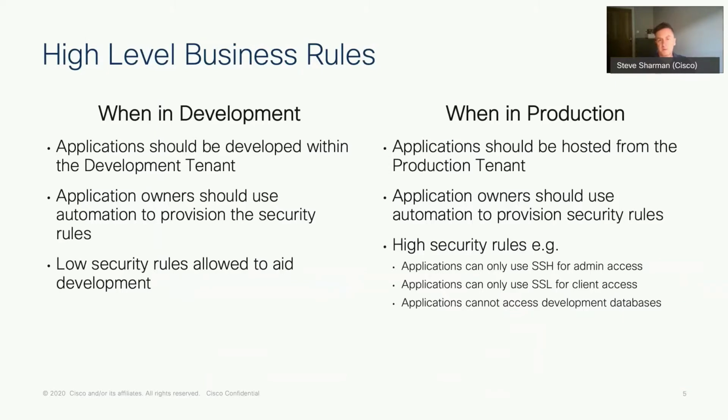However, when apps move into production, it needs to be much stricter. So we need to now only have secure ports open, for example, SSH or SSL. It needs connection to the outside world, so we have to have that configured. But what we absolutely don't want is any connection to the development network where stuff is much more open. It needs to be ring fenced in a secure environment on the physical infrastructure.